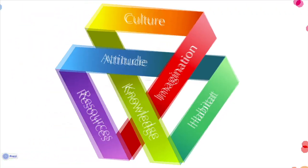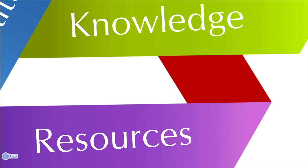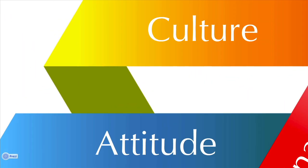And then the habitats we build, of course, affect the way we think and the way we act, and certainly our imagination. This is true with resources and knowledge. The more we know, the more resources we can unlock. And the type of resources we have in our environment determines what we know. For example, the more fish I have in my environment, the more likely I know about fishing, and the more I know about fishing, the more fish I'm going to catch. Make sense?